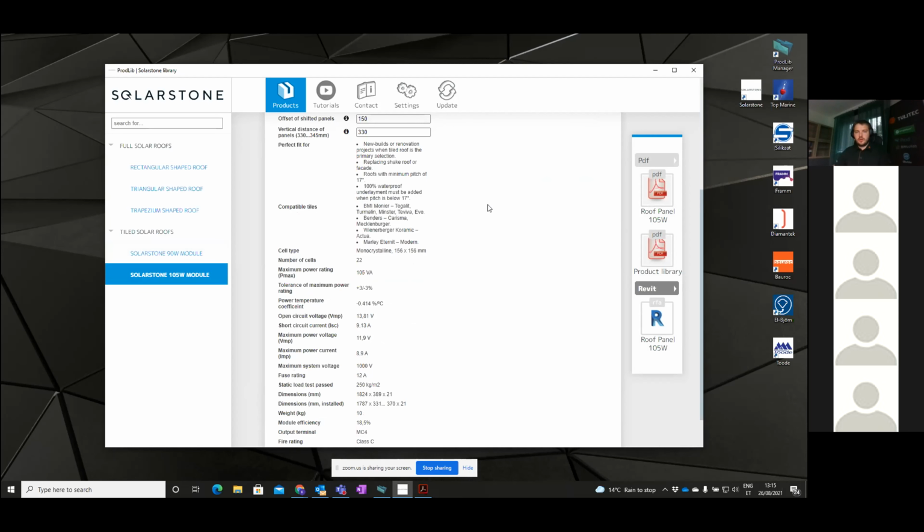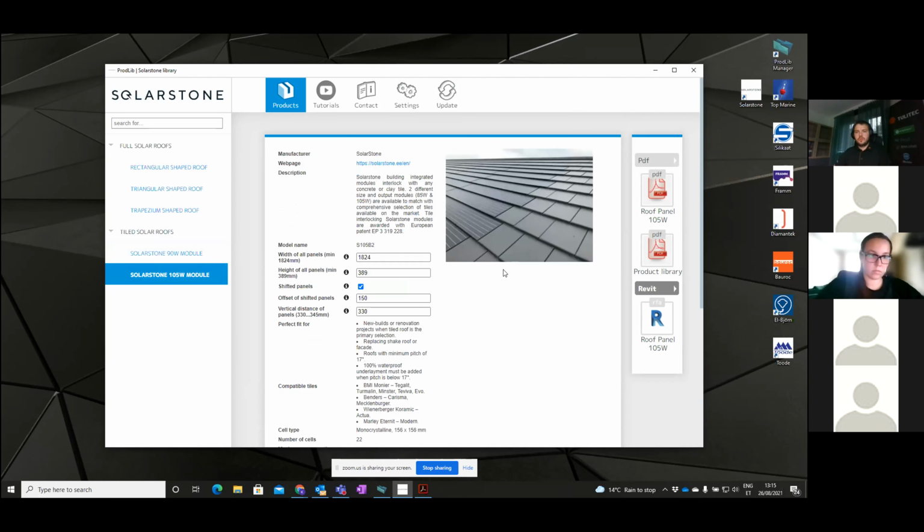It works with Archicad, with AutoCAD, and with Revit. And now I'm giving the word over to Katre, who will show you how to use Revit models directly from the library. Thank you.